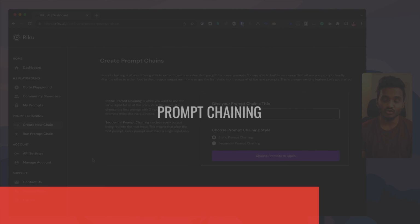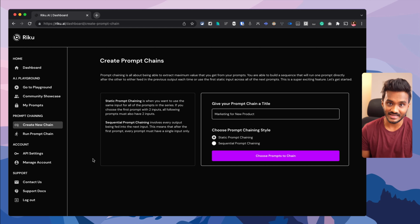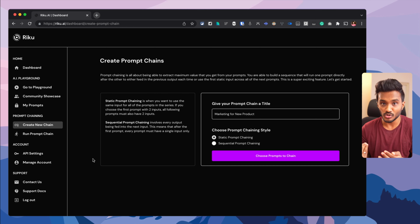So you may sometimes want to enter one prompt and let AI generate multiple outputs using different presets, or you want to feed the output of one prompt as an input to another prompt and let the chain continue, right? So there are two types of prompt chaining here.